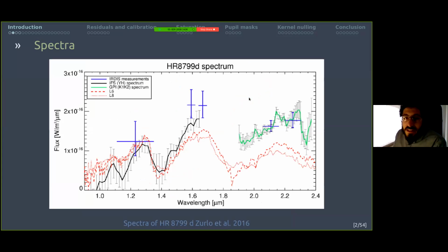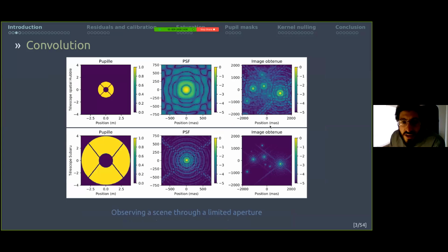And those are really, really important and interesting because they provide us with some of the spectra of these planets. And these give us information on the temperature of the planets, the atmosphere conditions, their composition, etc. But it is also very difficult because we are observing those stars and planets with telescopes of finite dimensions. And it's the dimension and shape of the apertures of our instruments that define the size and shape of their point spread function.